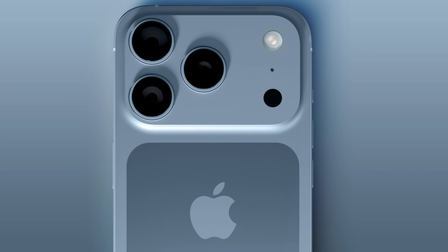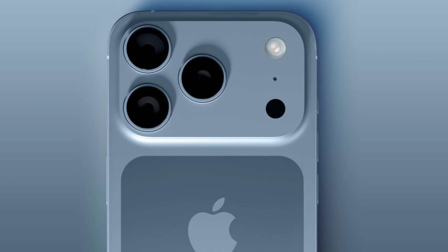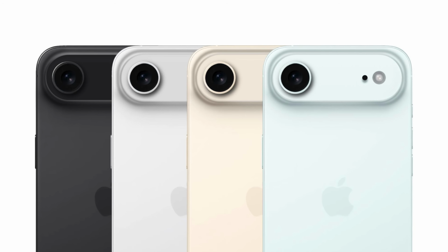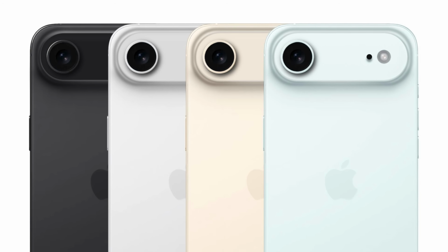Initially the rumour was that sky blue, similar to the M4 MacBook Air colour, would be featured on the iPhone 17 Pro series. But now it seems that Apple's decided to make sky blue exclusive to the ultra thin iPhone 17 Air. Yes, the iPhone 17 Air, if you haven't heard about this one yet, you will soon.